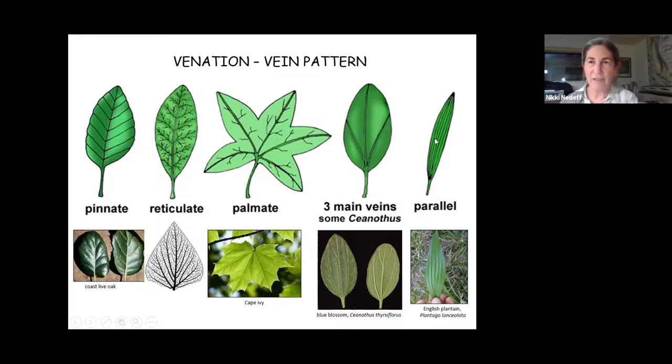Parallel veins. Another very diagnostic feature for plants in the monocot group, things like grasses and lilies and palms, things that developed early on with one seed leaf. A monocot has diagnostic parallel veins. So oak leaves are an example of a pinnate vein arrangement. This is probably a birch leaf, a reticulate kind of vein arrangement.